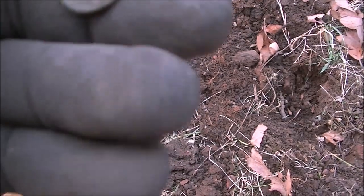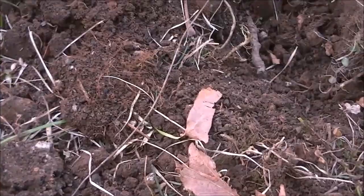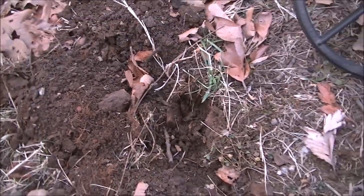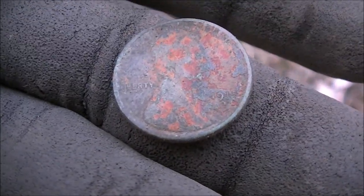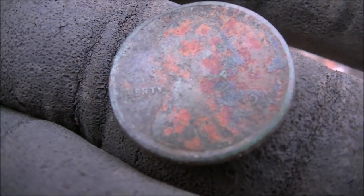It's almost dark now. I got 5 wheats and 1 Indian. I can't tell the date on that one. I'll have to clean it up. About out of battery power too. My camera's messing up and everything, so let's see if it'll get to focus here. Maybe, maybe not. All right. There we go. I can't tell if you get a date or not. But I'm about out of battery power here. Let's maybe find one more before I head out.